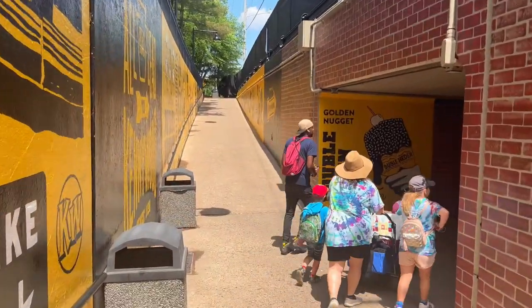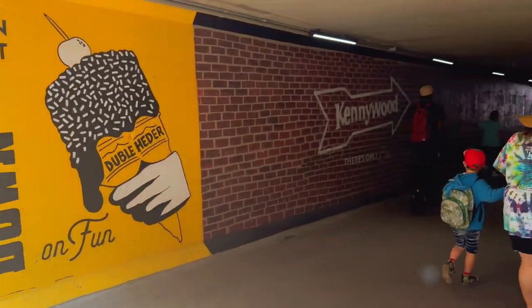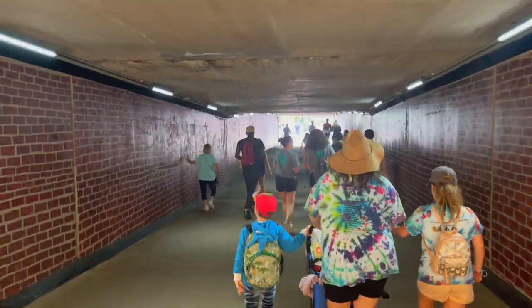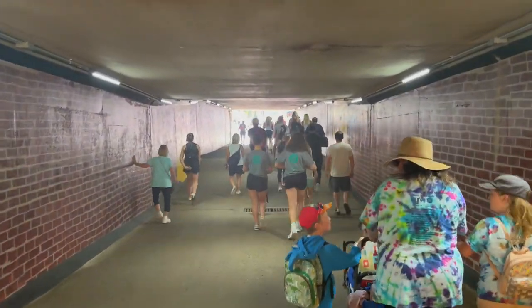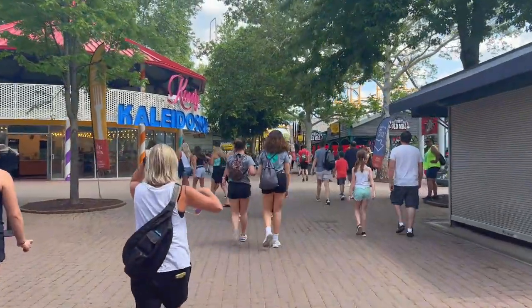The entrance to this park is kind of weird because you park and enter the park on the other side of the street. Then you have to go through this tunnel to actually get into the main part of the park. But I've already at this point scanned in my ticket and all that good stuff. Yeah, here we are. We are in Kennywood.